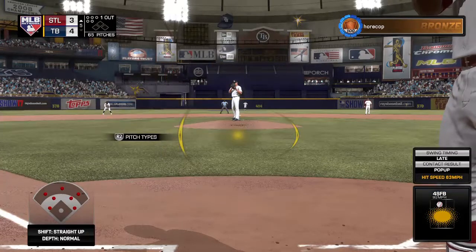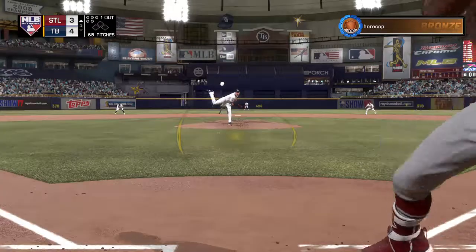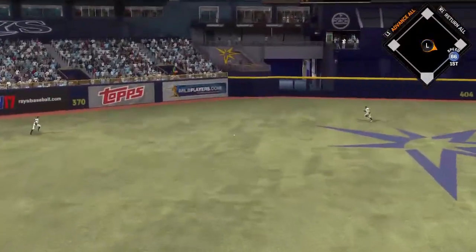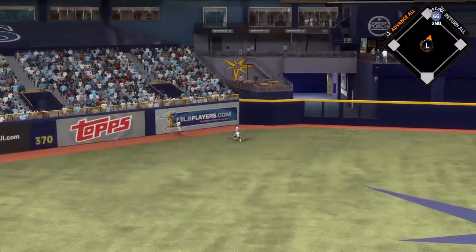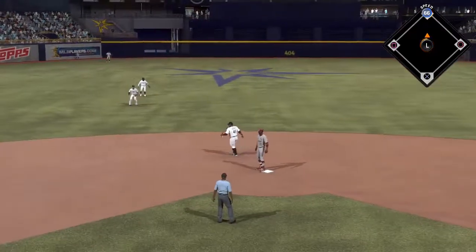Right fielder, Dexter Fowler. Ready with the first pitch. Here it comes. And that's a base hit. 1 for 2 in his first couple of plate appearances. He takes the turn and heads for second. And he's in there easily at second with a 1-out double.